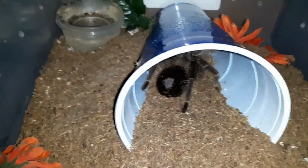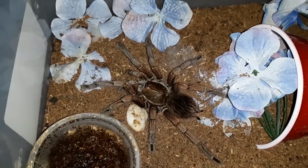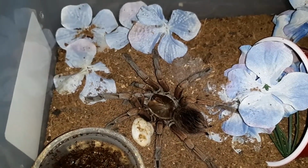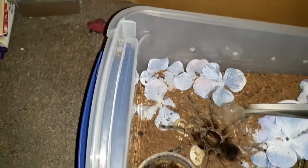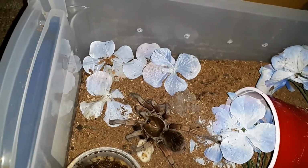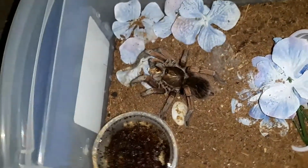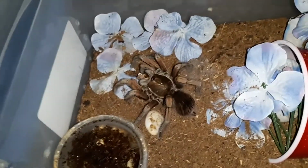Alright, we'll move on. Here's my Pamphobeteus nigricolor, the giant blue bloom. Let's find this one a worm as well. Preferably a bigger one would be nice. There we go. Look at how long-legged that one is. Oh yeah, here's a good one. Look at that copper color. Looks like there is a little bit of purple-looking sheen on the femurs, a little bit. You have to look closely. Alright, we'll let this hungry beast eat.